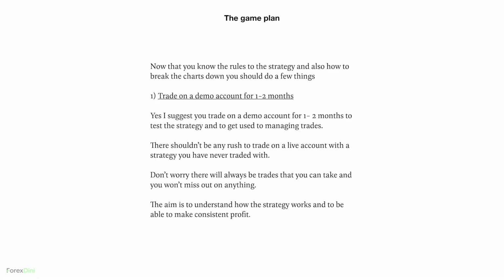The game plan. Now that you know the rules to the strategy and also how to break the charts down, you should do a few things. Number 1, trade on a demo account for 1 to 2 months. Yes, I suggest you trade on a demo account for 1 to 2 months to test the strategy and to get used to managing trades. There shouldn't be any rush to trade on a live account with a strategy you have never traded with. So don't worry, there will always be trades that you can take and you won't miss out on anything. The aim is to understand how the strategy works and to be able to make consistent profits.